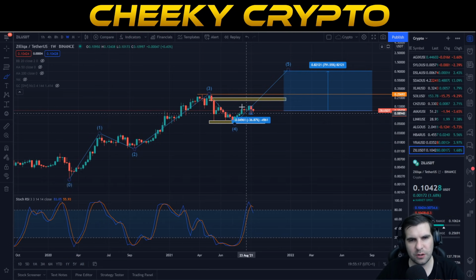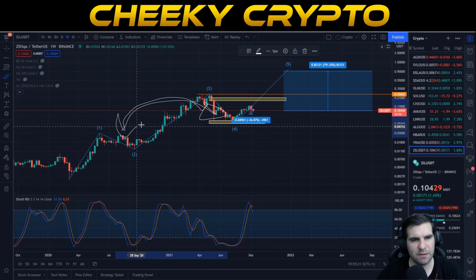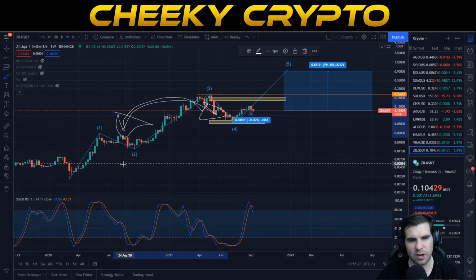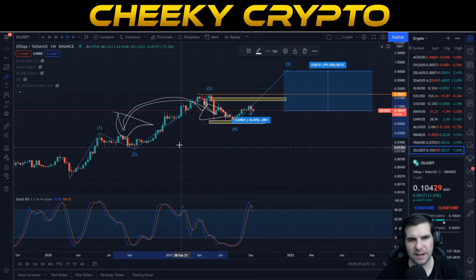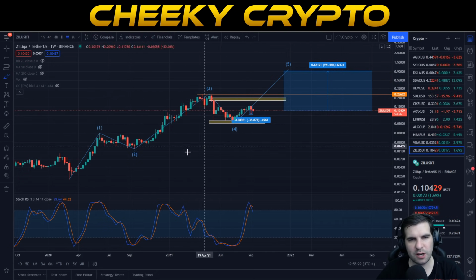We have a flat wave 2 and a sharp wave 4. These two waves will always mirror each other, right? So we can't have 2 sharp ones or 2 flat ones. If one is flat, the other will be sharp, okay? So the fact that wave 2 is flat, wave 4 was sharp.